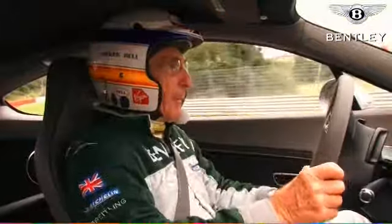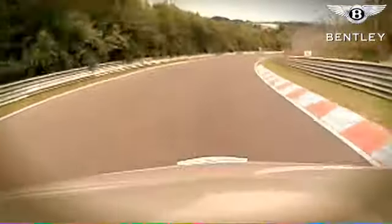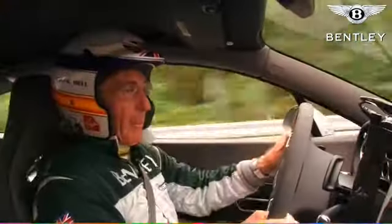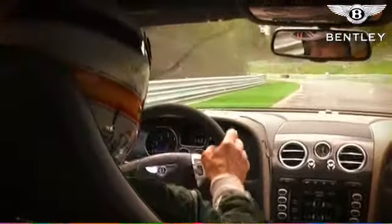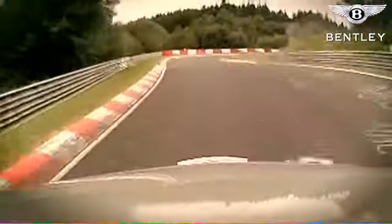Well, here we are going on that lap, the one that I've been waiting for so long, in the Supersports, or as a lot of us would like to call it, the extreme Bentley. And we're at the most amazing track in the world that I mentioned just now, the famous 12-mile Nurburgring. Used to be 14, but now it's 12 miles. They cut out the pits area.